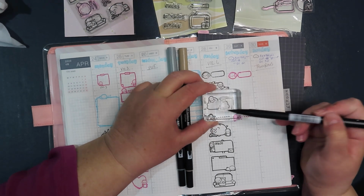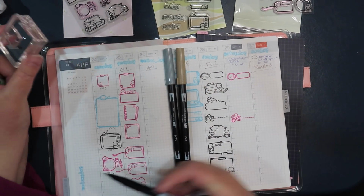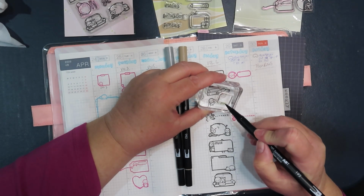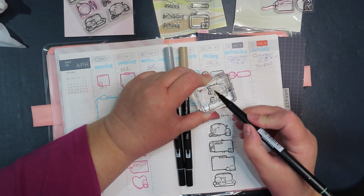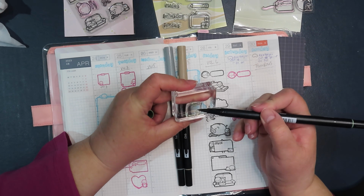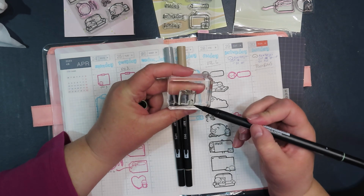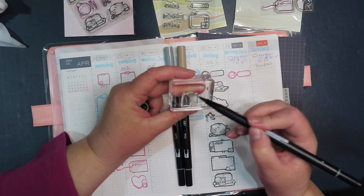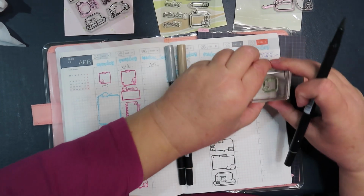I can't see that there's going to be a lot of ink transfer. Yep, so that works. So I can see this is a messy thing. I've probably got to be a little bit more patient than I am. It's a little bit hard to see where your ink is, but I guess that's part of what colours you choose as well. I don't think I've got his face very well, but I can see that there is ink. So let's do it.